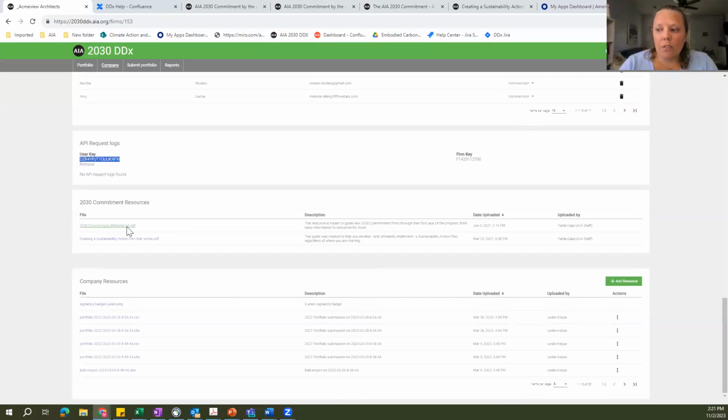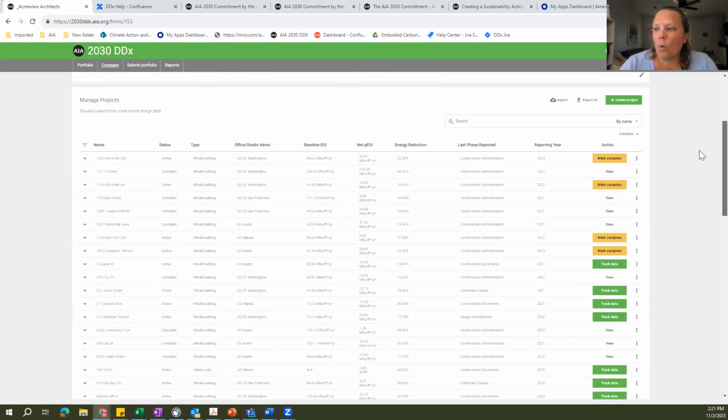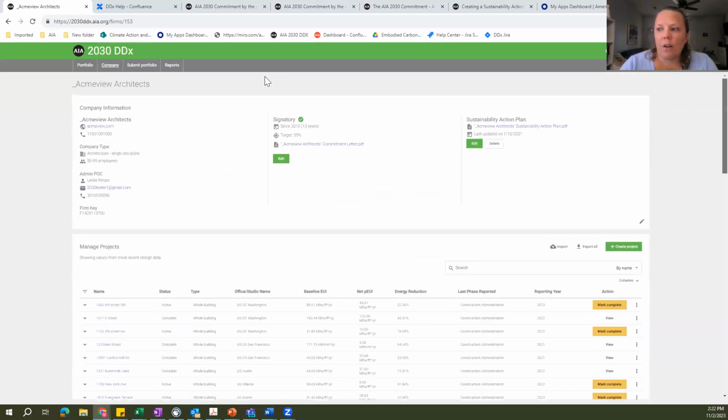In this area, you would also find the 2030 welcome kit and the link to creating a sustainability action plan that works, as well as badges and information around your overall portfolio. So you can see past portfolios that you've submitted, and you get the cute little badge that says how long you've been reporting for. And you also have all the account information up top.